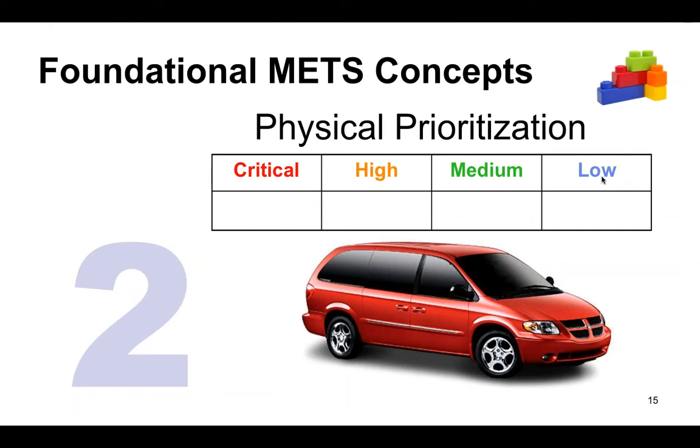All right, so from a prioritization perspective, we're going to look at the physical things. Remember, we looked at physical and functional. So now we're going to think about that from the aspect of prioritizing those things. Physical prioritization. Ready? Here we go. So we're going to consider those tires. Just look at the tires for a moment.